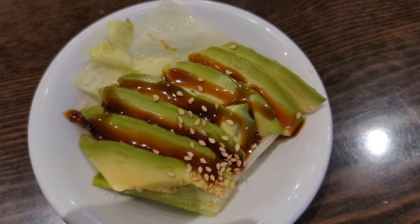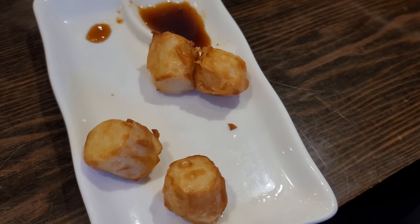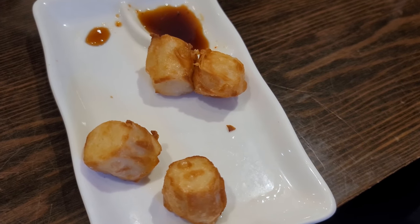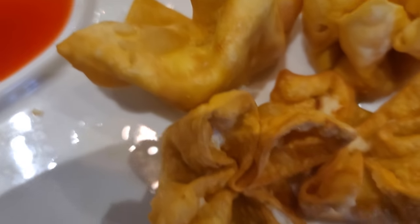And we start off with the avocado salad. Alright, so we have this shrimp thing. I forgot the name of it already. Shumai. Shrimp shumai. Okay. And over here we have crab rangoon. All that nice melted cheese in the middle.